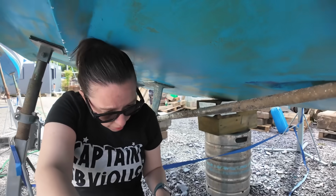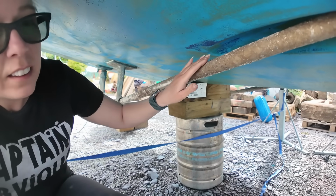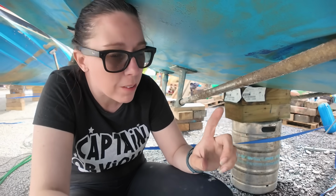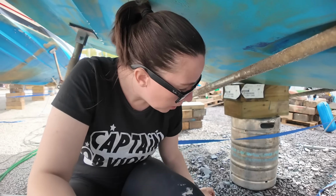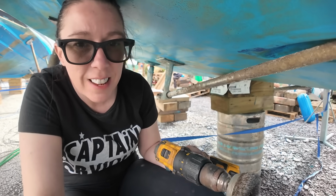So now I'm going to go down and polish the shafts. We've got a bit of growth on the shafts, so obviously that's not going to help, is it? As you're going through the water, that could slow us down. So what I'm going to use is a bit of a wire wheel on the drill, see if we can clean it up.